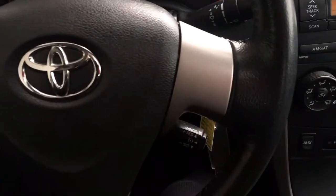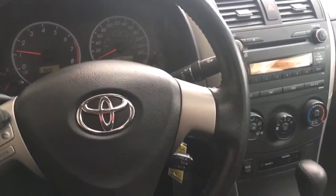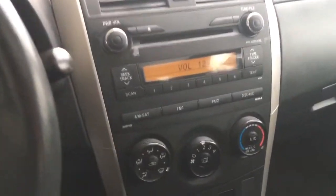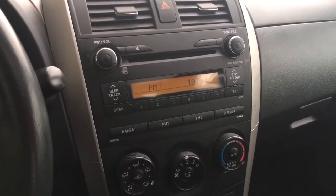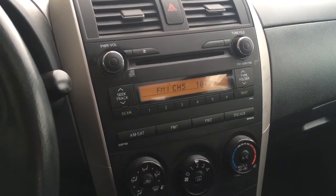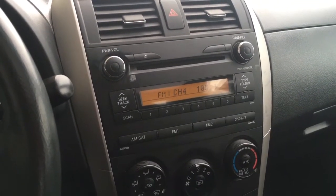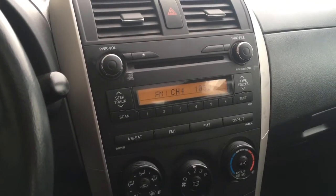We've got a cruise control right there on the right. And then we've got our audio controls on the left. Very easy, volume. It's pumping in here. So we've got our volume, we've got our seek as well. Go through your channels. And as well, you can hit the mode. So it is an AM FM stereo system.